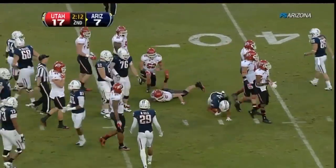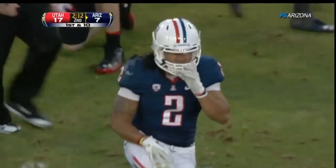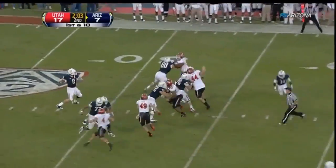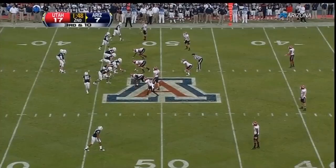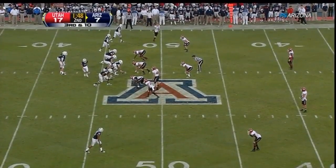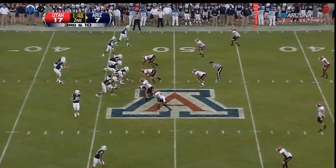Very impressive drive after the pitch and now the run. They move the chains and stop the clock. David Douglas doing a great job on the edge out. And they come with the blitz, and that is going to be a massive loss on third down.